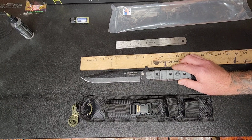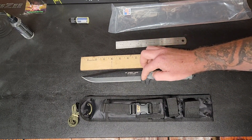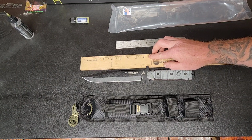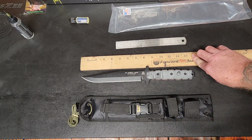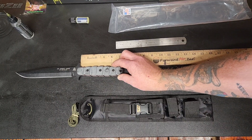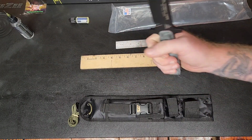Let's see overall length of this. I want to make sure I'm on that, and you don't, that way you guys can see for yourself. We're at about 8 for just the blade portion, and then back here to where your hand would stop, it's going to be about 8.5-ish, and then the total length is obviously, it's like 13.5. It's a bit more than what you would expect. And just the handle portion itself, about where you're going to be gripping it at, you've got a bit more than 5 inches there, so you've got plenty to grip onto, as you can see.